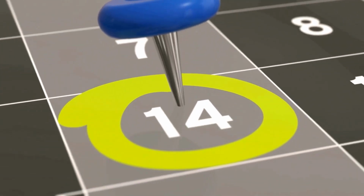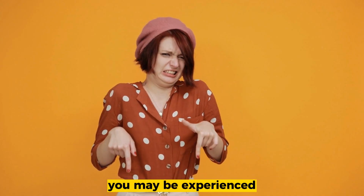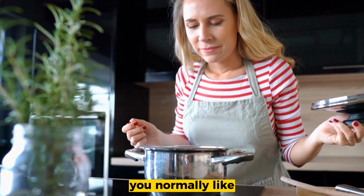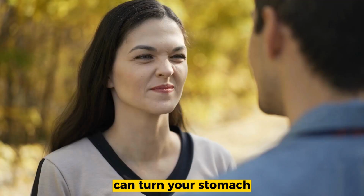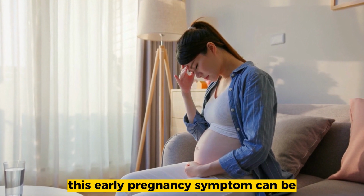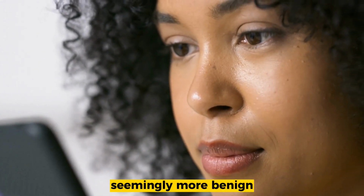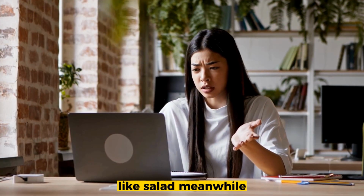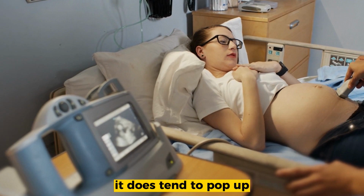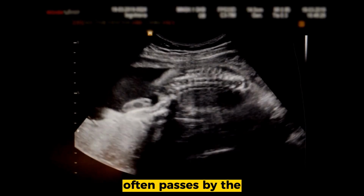Number 14. Food aversions. At the early stages of pregnancy, you may experience food aversions, where the thought, sight, or smell of certain foods you normally like can turn your stomach. This is due to an extra sensitive nose. This early pregnancy symptom can be triggered by anything from chicken to something seemingly more benign like salad. Meanwhile, it doesn't usually occur in the very beginning of pregnancy. It does tend to pop up in the first trimester, and this early pregnancy symptom often passes by the second trimester.